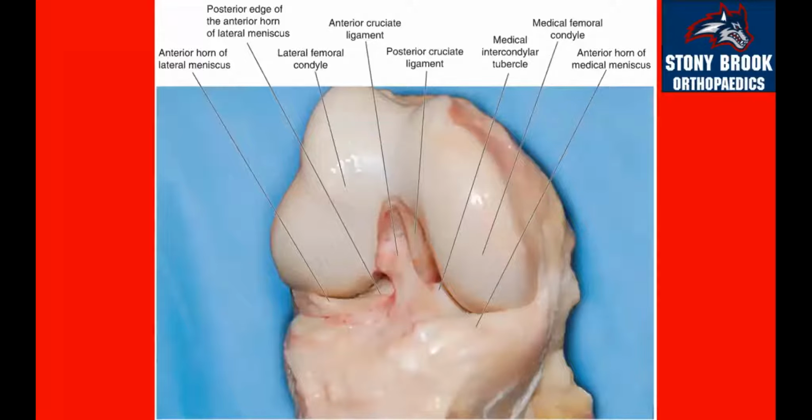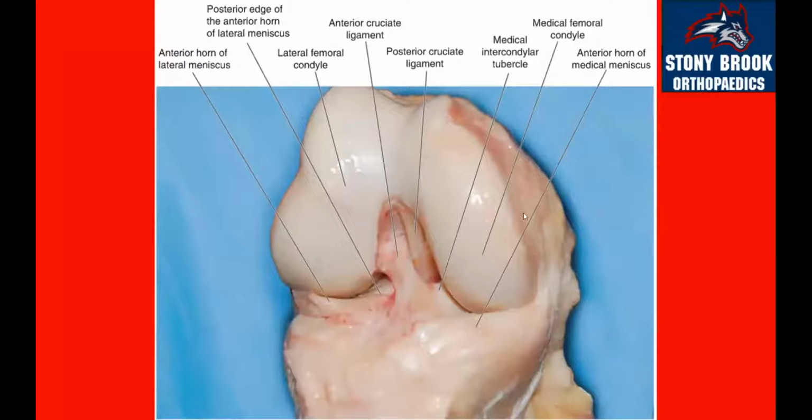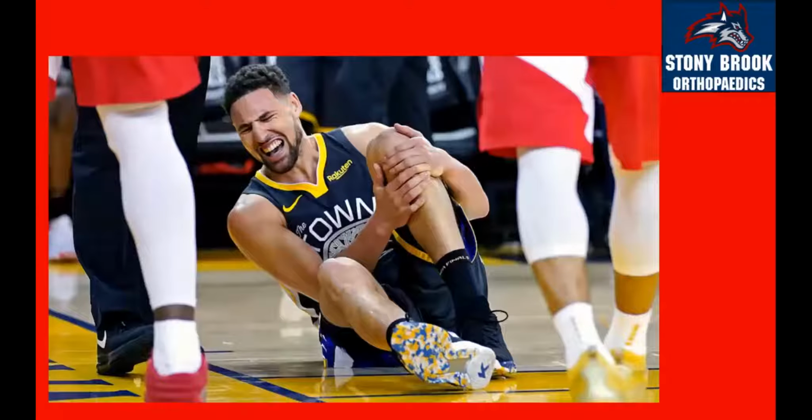So this is a gross example of the knee. Obviously we have an arthrotomy here, meaning that we're looking into the joint. But what you can see here is your ACL right there, your PCL. And we'll get into some of the other aspects of the knee anatomy in further slides. So this brings us back to the beginning with our friend Klay Thompson. As pretty famously stated and seen on ESPN, he did sustain an ACL tear.